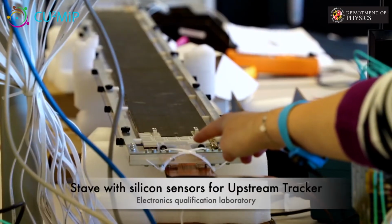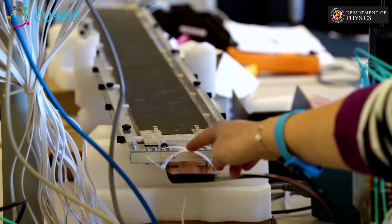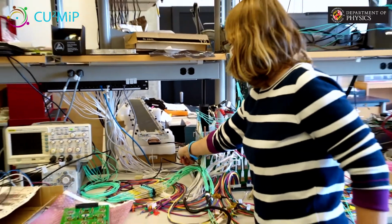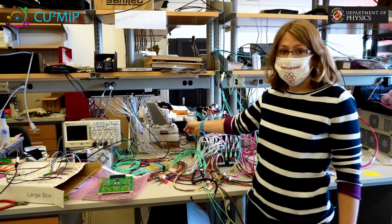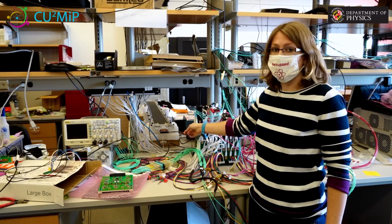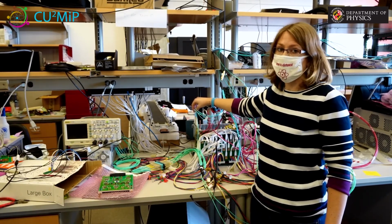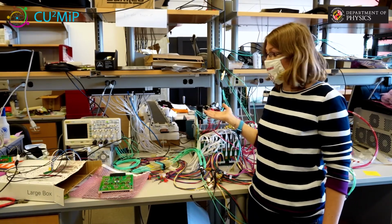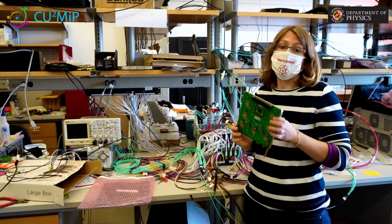This is the structure which holds the silicon sensors which measure the charged particle trajectories. The signals are read out by this flexible pigtail cable, which is connected to this messy crate. The crate contains the DCB, which we saw downstairs already, which takes this data and then sends it via these optical fibers to the LHCb data acquisition system. With this setup, we can test all the functionalities of the DCBs, and when they are proven good and they work as we want them to, we send them to CERN.